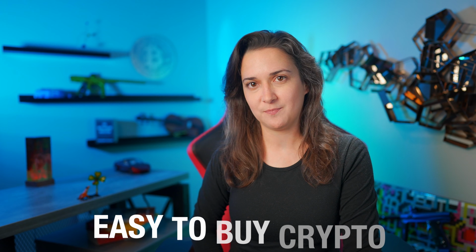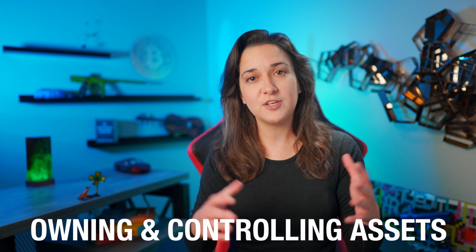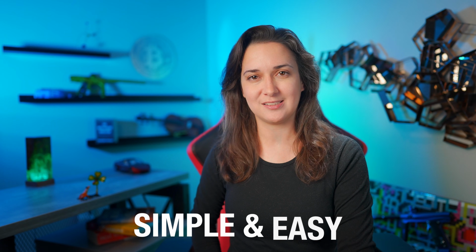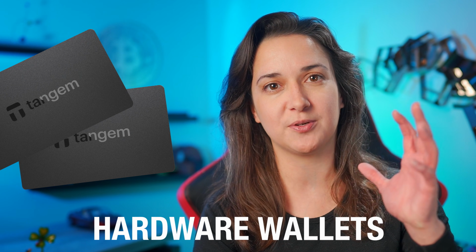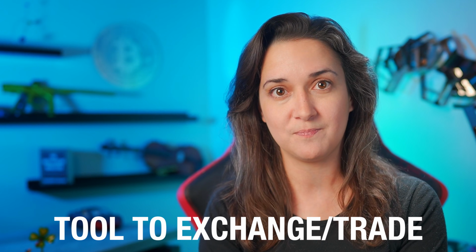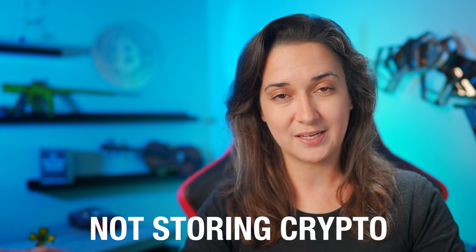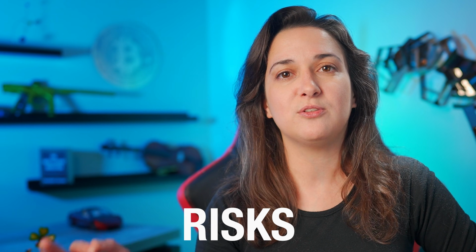Anyone can buy crypto. However, if we are serious about actually securing it and completely owning and controlling our digital assets, there are a few extra steps that may seem daunting at first that we now know are actually simple and easy to take. Our next step after buying crypto should be transferring off of the exchanges to hold in our own cold storage hardware wallets, because exchanges are tools for exchanging and trading crypto, not for storing crypto, because they are targeted by hackers, sometimes they fail, and we risk losing all of our money.